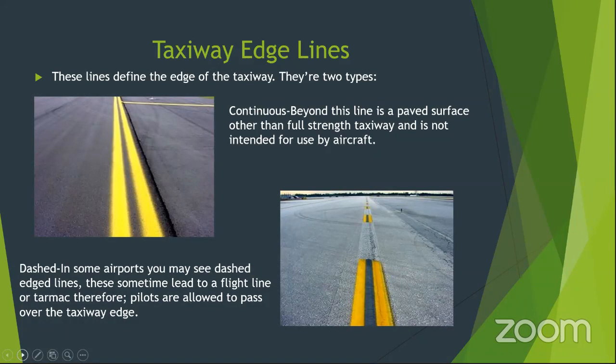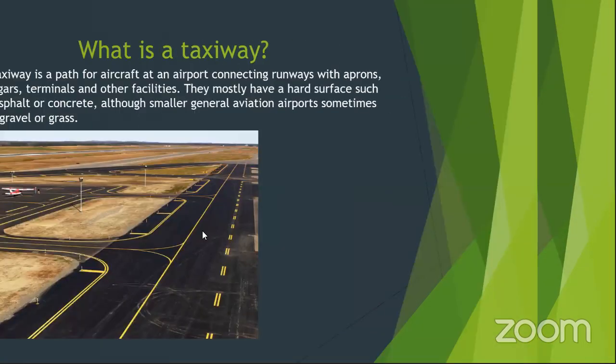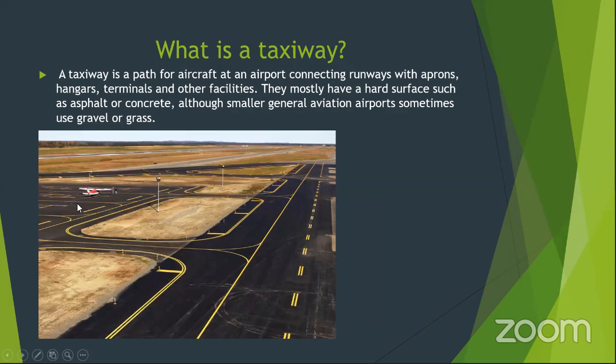And then we have dashed. In some airports, you may see dashed edge lines. These sometimes lead to a flight line or tarmac. Therefore, pilots are allowed to pass over the taxiway edge. For the first one, continuous, you wouldn't really want to go across because it would be pavement that is not suited for aircraft or grounds. And for this one, it's really where a flight line, as you saw in this one, leads to a tarmac or a flight line, as you see here.